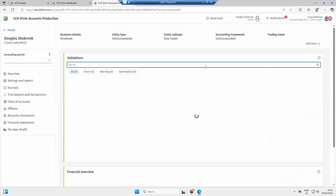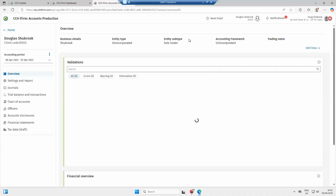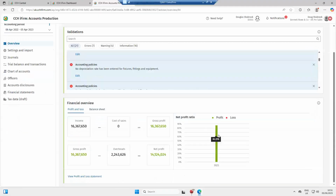And so this is just a sole trader set of accounts, but we do have things like an FRS 105 or a 102 type company available in the cloud now as well. On the front page, you've got this overview area, and it will highlight any validation areas that you might want to check as well. You have also got this financial overview section.